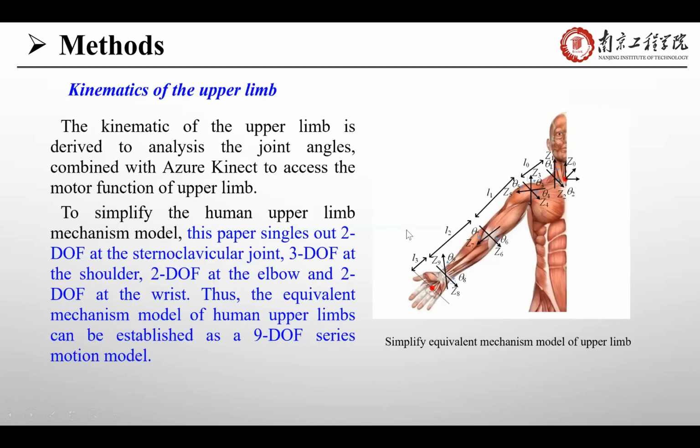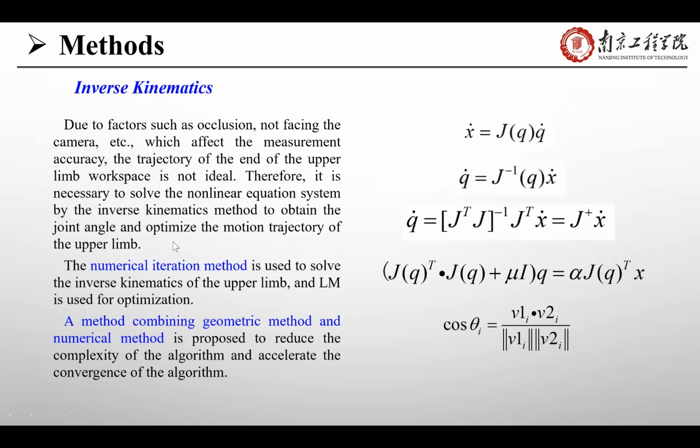This is the kinematics of the upper limb. We established a seven-DOF series motion model. This is the inverse kinematics. The numerical integration method is used to solve the inverse kinematics of the upper limb, and LM is used for optimization. These are the equations we used.